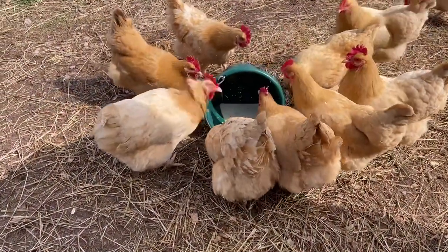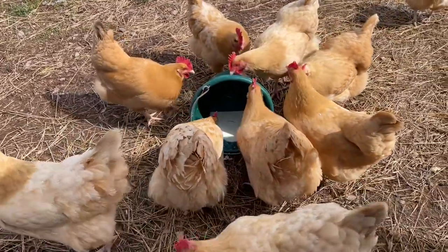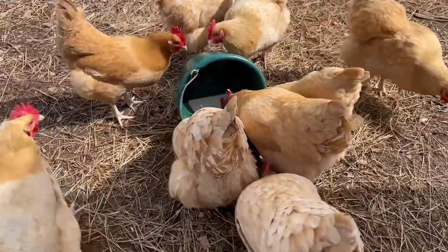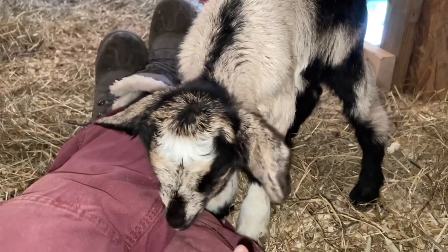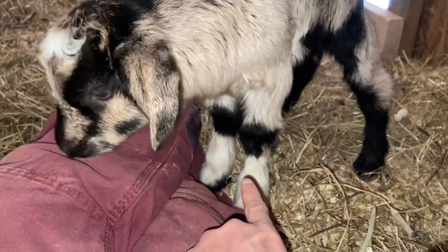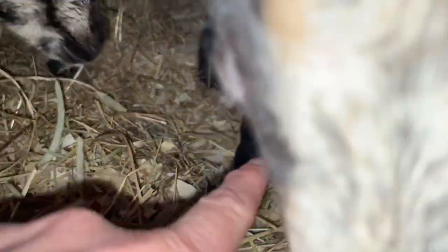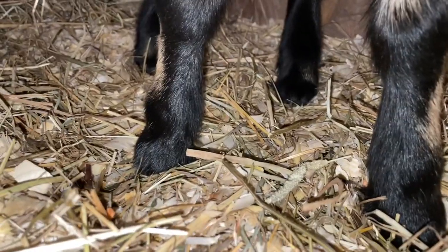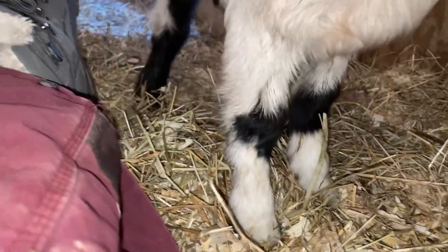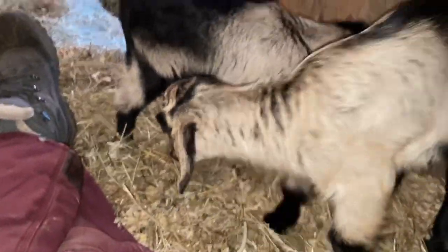Chickens love milk, and the extra milk or the dirty milk always goes to them. That's pure protein for the chickens, and they love it. Oh, I see. Florinda is gonna have the white legs on at front, and Dolores, she has black legs on front. She has it all black, actually. This is Dolores. And Florinda has the two whites in front. Yes, Florinda and Dolores. Yay!